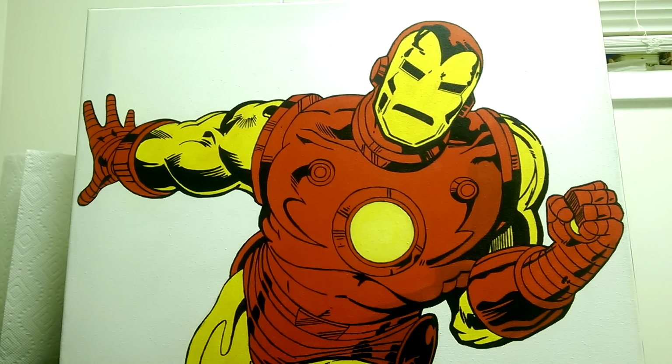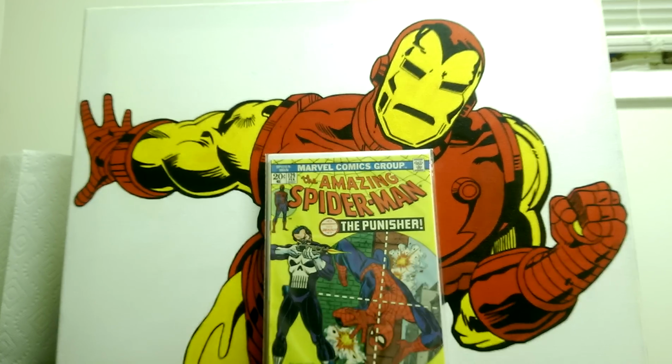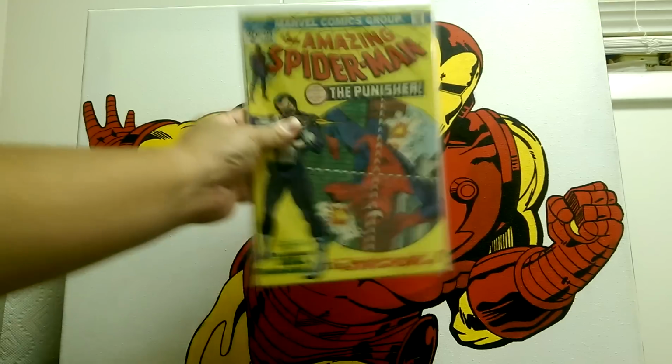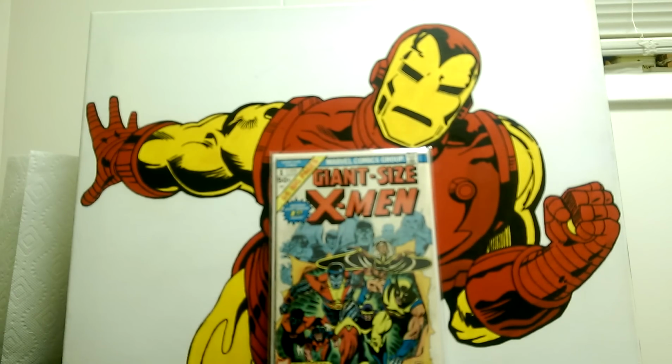Number 4 on my list is Amazing Spider-Man 129, the first appearance of Punisher. This book has gotten so much hotter because it got announced that he'd been cast in season 2 of the Daredevil Netflix series. That series, if you haven't watched it, go do it now. It's going to be even better, I believe, in the second season. And it's got Punisher, it's gonna have all these other street level people. I hope Elektra's gonna show up. So, definitely awesome book.